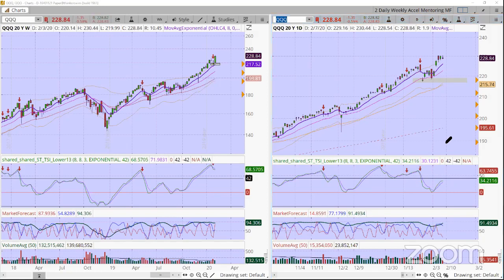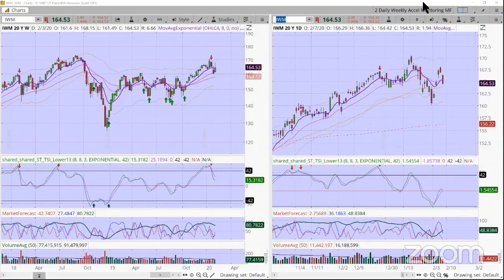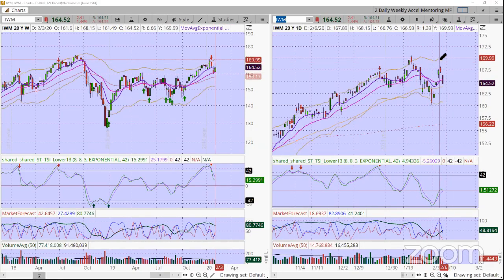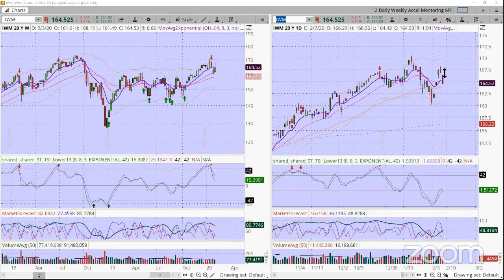And I'll go over here to IWM. IWM was, in fact, the redheaded stepchild going into this week. Really can't call this negative divergence because it never even got close to the past highs. This is more of a classic failure type pattern where we get a sell-off down below the 50, a rally attempt that falls short of the past highs, and now we're rolling back over.